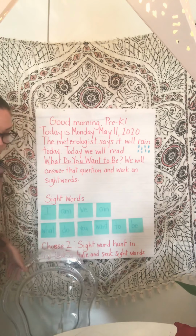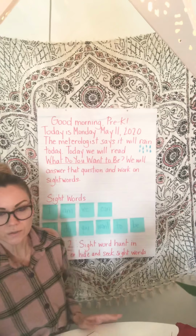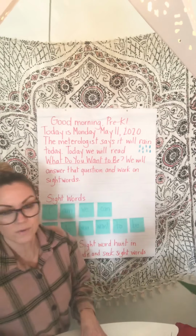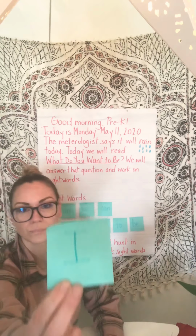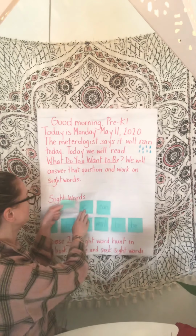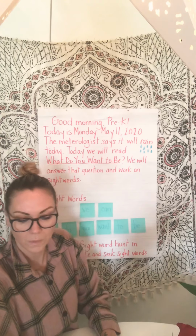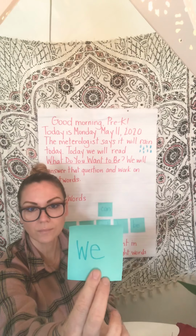Okay, I'm going to sit right here. Let's go over some of the sight words that we've already worked on in some of our other activities. I'll remove them one by one and I'll hold them up to the camera so you can see, okay? I. Am. We.